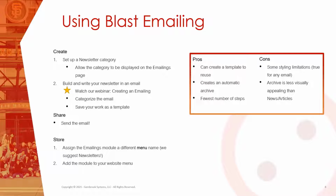Now, to store those emailed newsletters and to display them to your members, we assigned the emailings module a different menu name. We suggest newsletters, but you can use anything that you'd like. And then we added the module to our website menu.